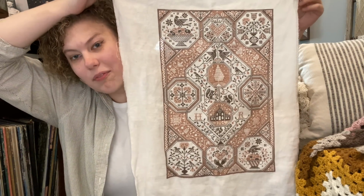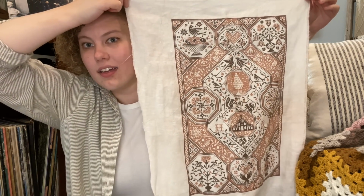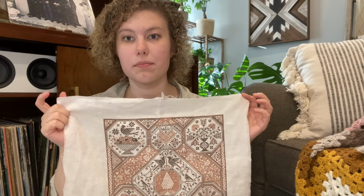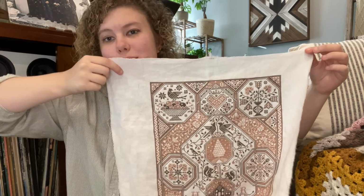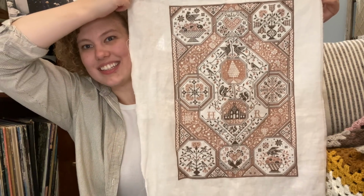I'm gonna wait until there's a framing sale at Michael's. I'll frame it myself, but I'll have them make a frame for me. I was thinking like a big chunky, sort of molding-esque type of frame that's maybe white. I'm not sure. We'll see. Can't stop looking at it.